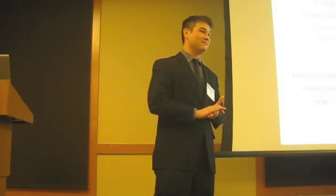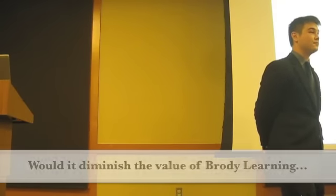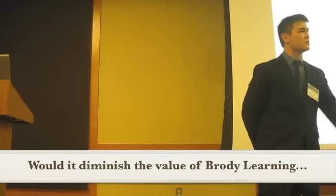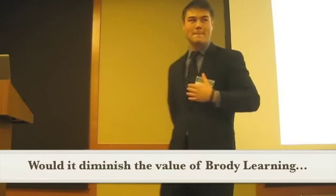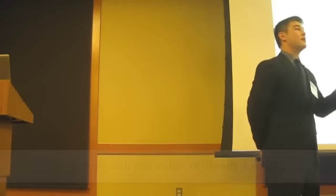If we were to build this building at the site of the baseball field, would it diminish the value of the Brody Learning Commons? Would it become such a hub that it eclipses the other? You know what, that's a fantastic question, and I don't think so.